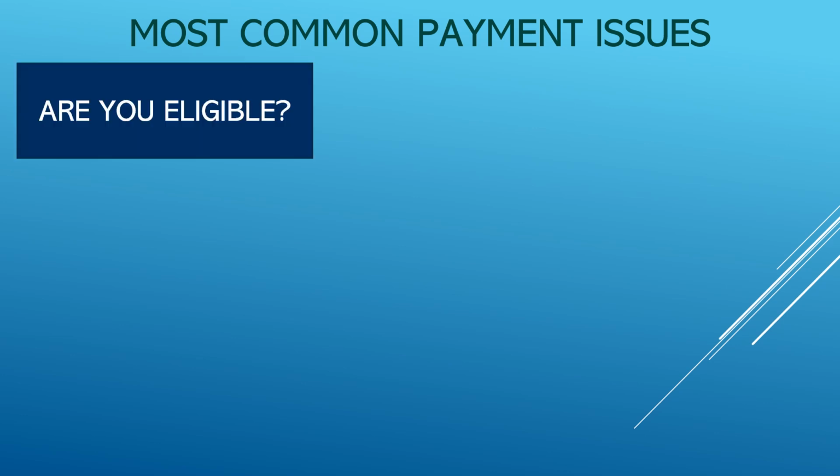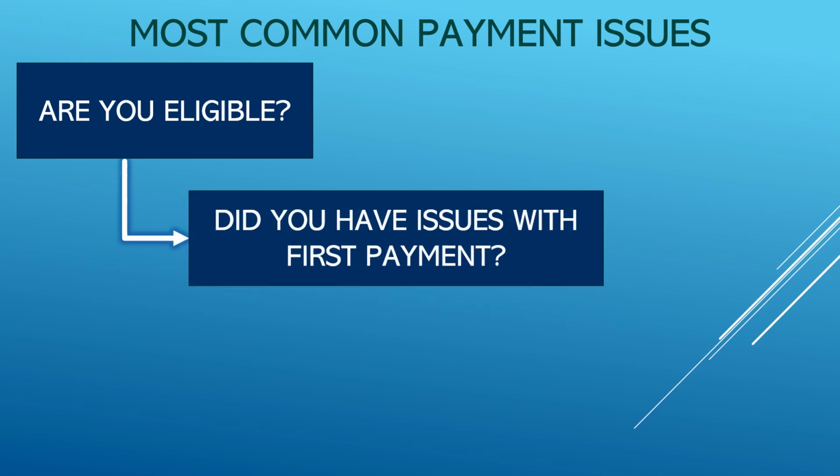But the most common issues are, are you eligible, right? So the first thing is to check, did you meet the income thresholds? Is your child under the age of 17 at the end of 2020? And were they in your 2019 tax return? If you didn't have these three things, then you probably wouldn't get the payment, but there are ways to get around that. Did you have issues with the first payment?